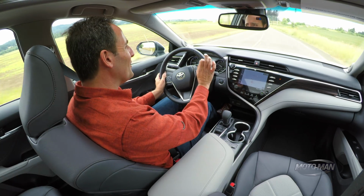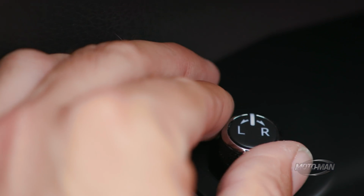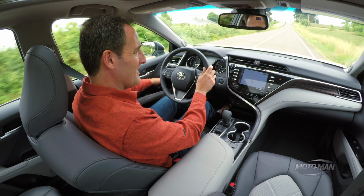Second, you notice little details of better tactile feel. Like, for example, the mirror switch. It looks like it should be in a Lexus, and actually the recent Lexus, they haven't had one this nice.